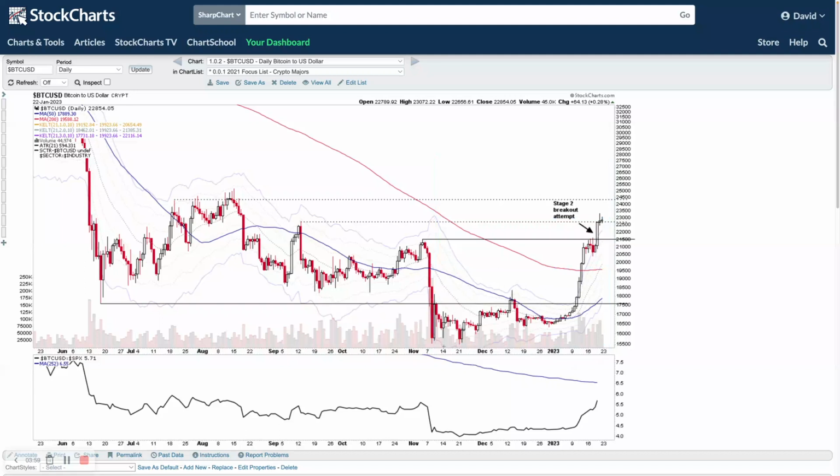It's just got this obviously extreme shakeout, what we call a terminal shakeout here, and it started to move back out again with this sign of strength rally back up and out of the range. So the reason why this can be potentially an early stage 2 breakout attempt is that we're above the 200-day moving average. So this red line here is the 200-day moving average.